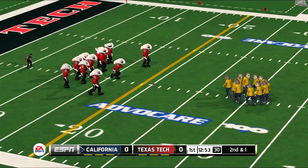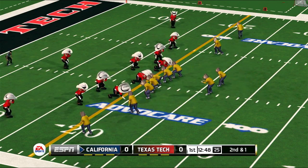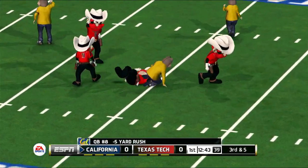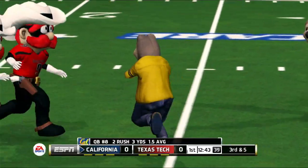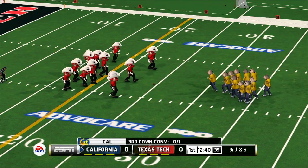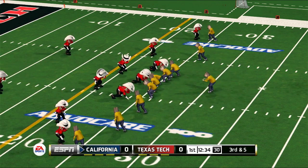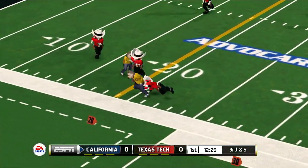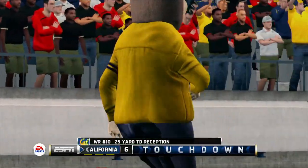Second and one. Short yardage situation here. It's second down and one. Check three. You're not going to see this very often from this running back. He just got gobbled up pretty deep in the backfield. They'll spread the field here. Let's see what the defense does with a five wide outlook. Big opening inside the 10. They can't bring him down, and he's in.